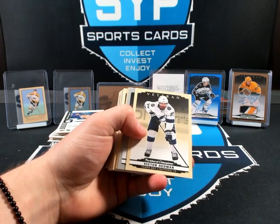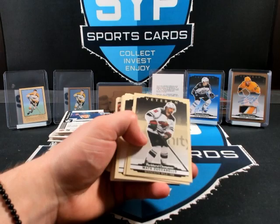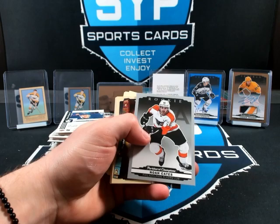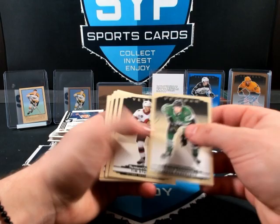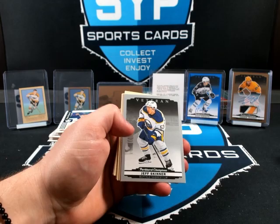All right, Gallagher. Silver. Silver and gold. Tage Thompson, silver with a Slavin rainbow. Noah Cates and Alexander Holtz. Tomorrow's Riches. I think it does. Cam Atkinson. And for the Blues, Robbie Thomas. Skinner and Boho.